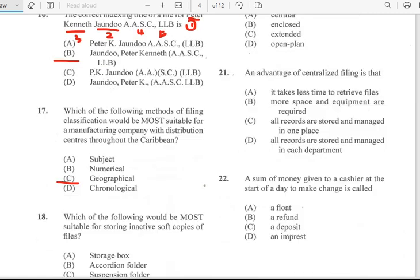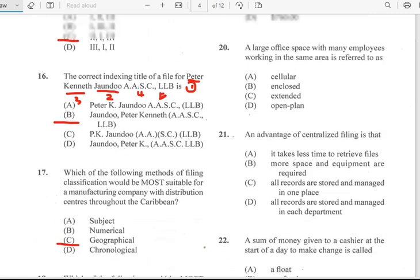Alright. Number 20. It says a large office space with many employees working in the same area refers to, and this one is a repeat as well, guys. It refers to an open plan. Alright, refers to an open plan, guys.